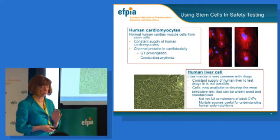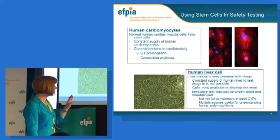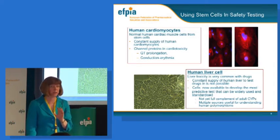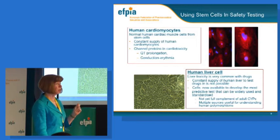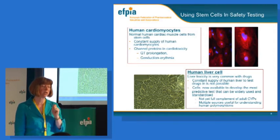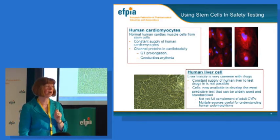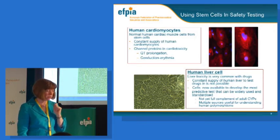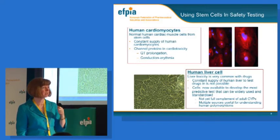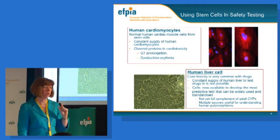So how do we use them as tools? The first thing we use them for, and this is done pretty routinely now, and there are many companies that will provide human heart cells and human liver cells to help us with our research. Human cardiomyocytes are important because one of the major problems when we develop drugs is that we have to know if they are cardiotoxic. There are occasionally, but very dramatically, side effects from drugs that are driven by activity at heart channels. And it's hard to test for that.